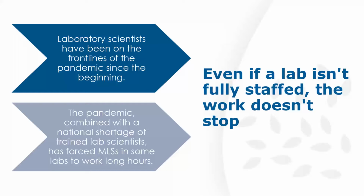So laboratory scientists have been on the front line since the pandemic. They're our healthcare heroes, but the pandemic came on top of a career that already faced a lack of properly trained scientists. So it's been stressful. In many healthcare organizations, shortages have caused the people who are still at work to carry out the same volume of tests as a fully staffed lab, because we know that we still have to hit the turnaround times. The samples are only viable for the amount of time that they're viable. You can't just wait until next Wednesday when somebody's there to get it done. You have to get it done because we're all focused on patient care.